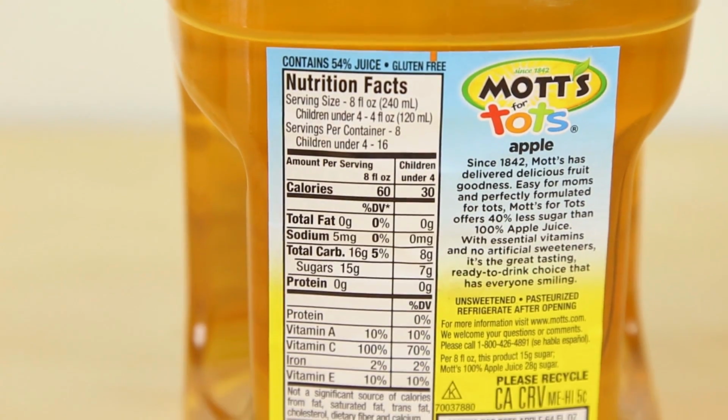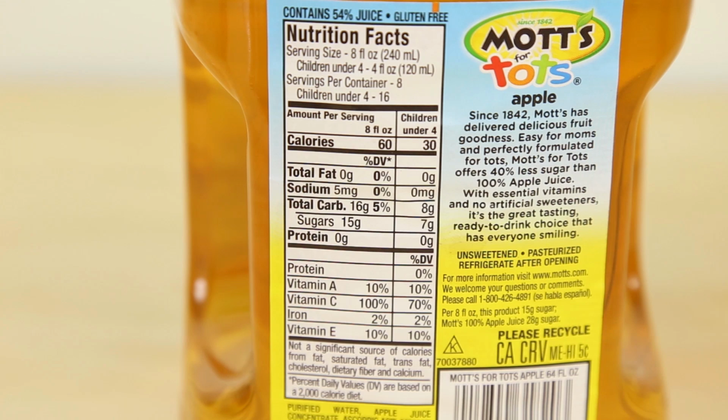60 calories and 15 grams of sugar in 8 ounces. If you look at a regular serving of apple juice, it's about double that. Just do it yourself. Save yourself some money, it won't be quite as processed.